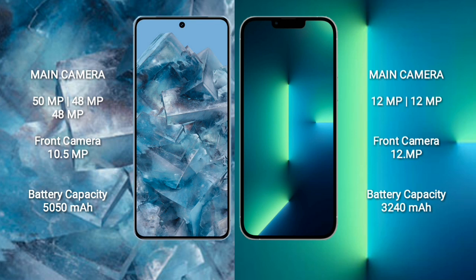Google Pixel 8 Pro 5050mAh battery, 30W fast charging support. iPhone 13 3240mAh battery, 30W fast charging support.